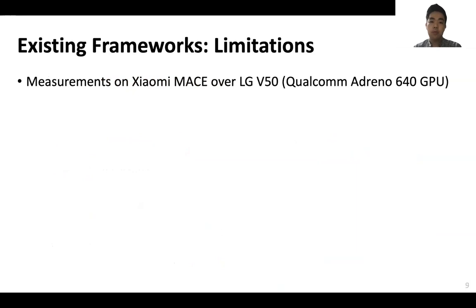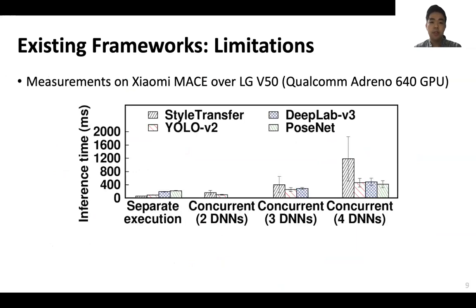We have actually measured what happens when running the concurrent multi-DNN and rendering task using existing mobile deep learning frameworks. Here we present the results using Xiaomi's Mace framework over an LG V50 smartphone, but the results are common across other frameworks and devices as well. First, let's see how the DNN inference latencies are affected when running the 4 DNNs required for the above shopping scenario. The x-axis shows how many DNNs are concurrently running, and each bar denotes the inference times, where the error bar denotes the standard deviation. Style transfer stands for the style transfer model. YOLO v2, DeepLab, and PoseNet stand for object detection, image segmentation, and hand tracking, respectively.